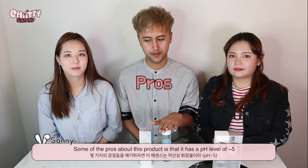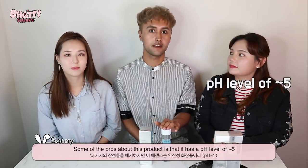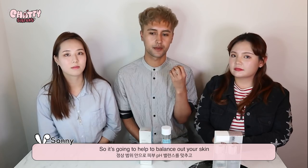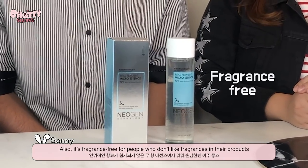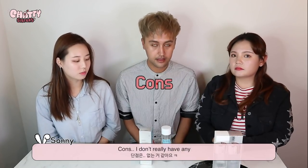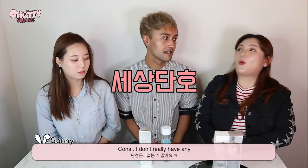Some of the pros about this product is that it has a pH level of 5. So it's gonna help to really balance your skin. It also is fragrance free for people who don't like fragrances in their products. Cons? I don't really have any.